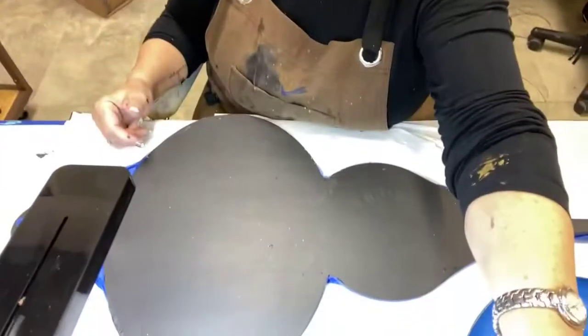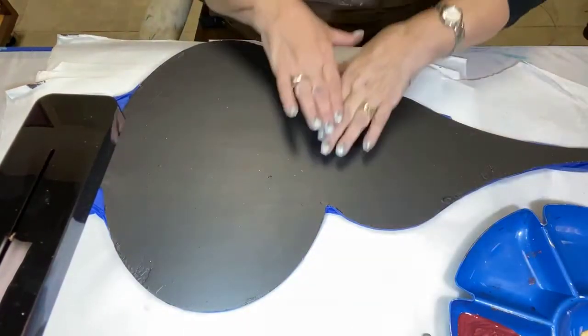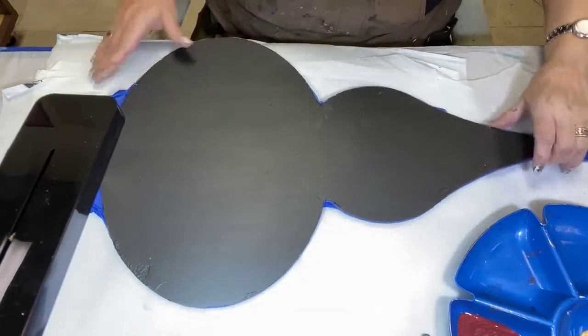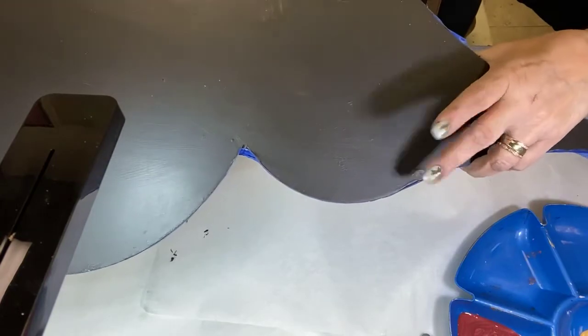All right, so let's go down to the cutout here. Get you in there. And let's get a little more light on the subject. Yes, here we go. So I have painted this side with Set Coat black, and it is real far from perfect because I have globs of stuff along the edges.